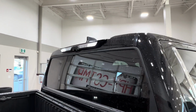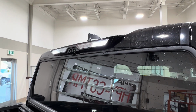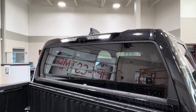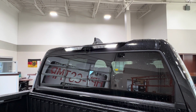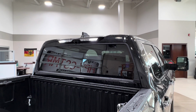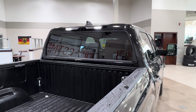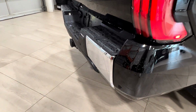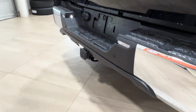In the back, currently we have the bed lamps turned on. These can be turned off or work automatically with the opening and closing of doors. If you look between the two, you'll also notice that there is a little camera there, and we'll take a look at that guy's function when we get up front. And when we get up front, we'll also look at the function for the power adjustable rear windshield.